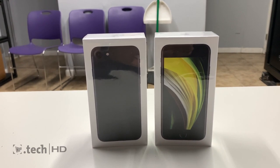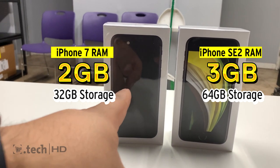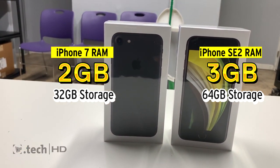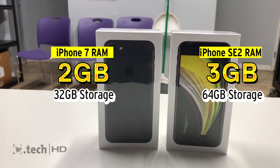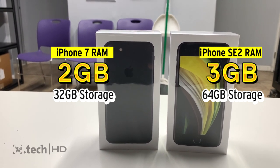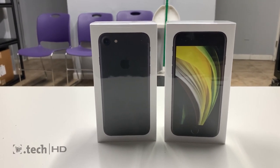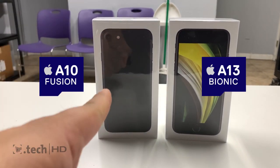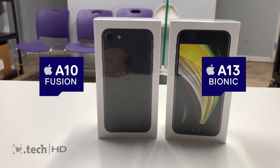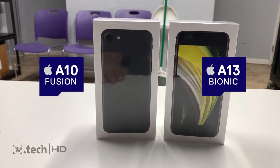So the only differences between these phones is this one has 2 gigabytes of RAM and 32 gigabytes of internal space, whereas the iPhone SE 2 has 64 gigabytes of internal memory plus 3 gigabytes of RAM added. Also, you'll notice that they have two different chipsets, where the iPhone 7 has the Apple A10 Fusion chip, and then the iPhone SE 2 has the latest one, I believe the A13 Bionic chip inside the phone.